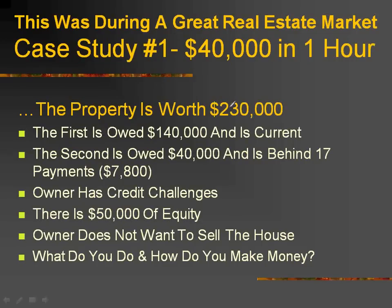Now I want to tell you guys, this was during a great real estate market. I want you to remember that. This was before the mortgage meltdown. The property was worth $230,000. This is solid. It was appraised in the days before the mortgage meltdown.